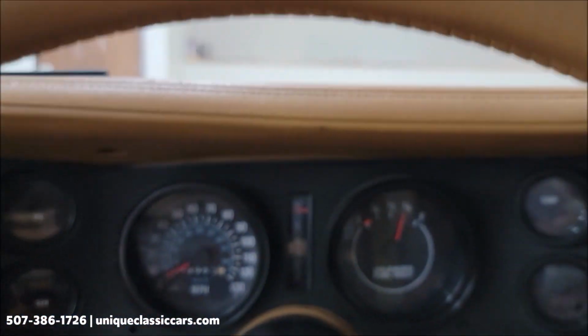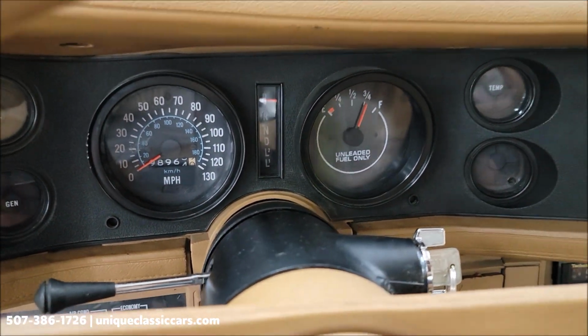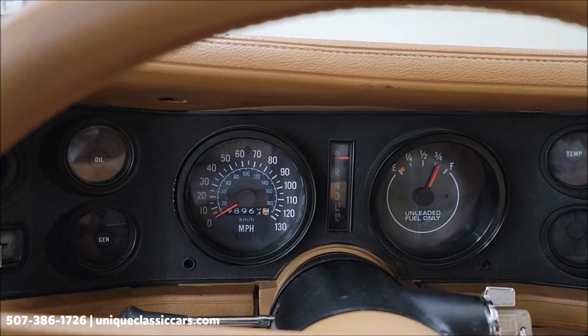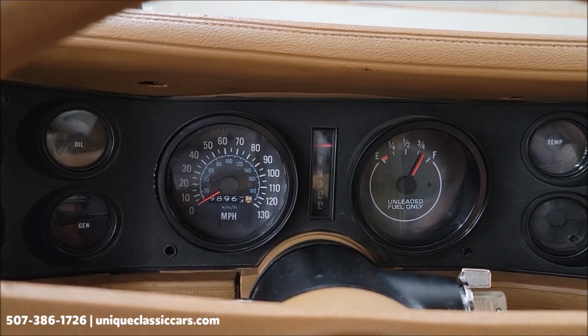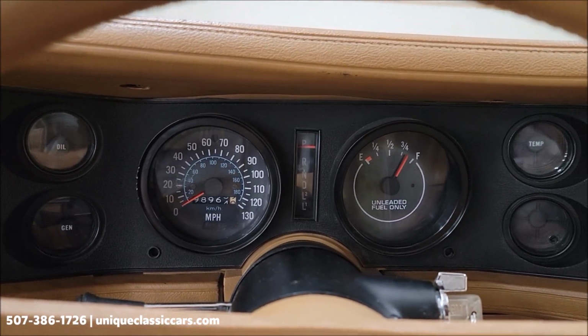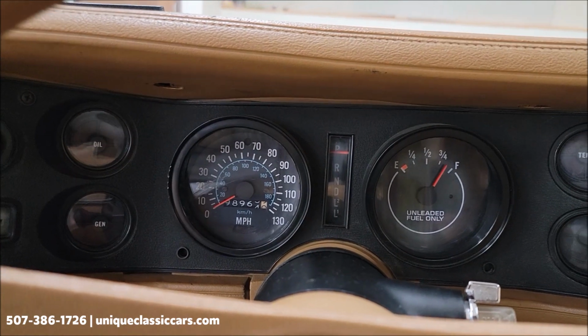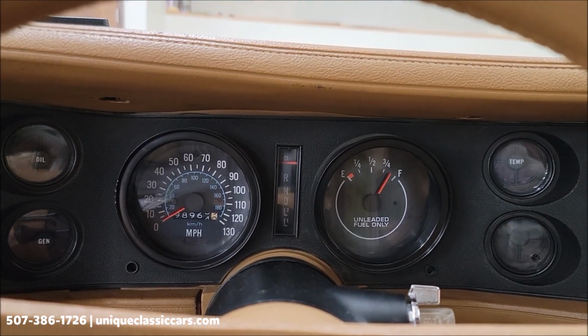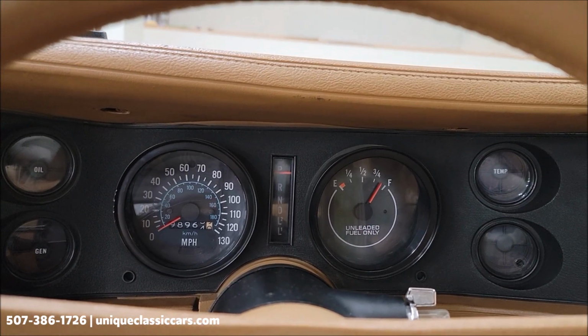Let's go ahead and fire this up so you can hear it run. All right, there's a stereo system here. Nice sounding stereo. Odometer reads 98,964. I cannot confirm or deny if that is original, just due to the fact it doesn't stay on the title. Once a vehicle is a certain age, it becomes marked exempt.